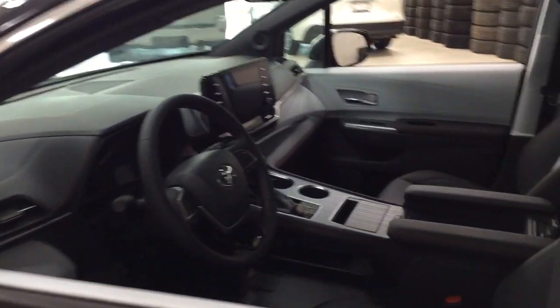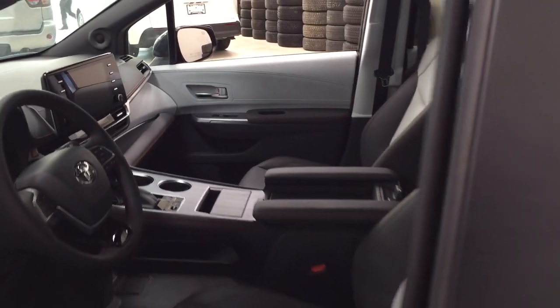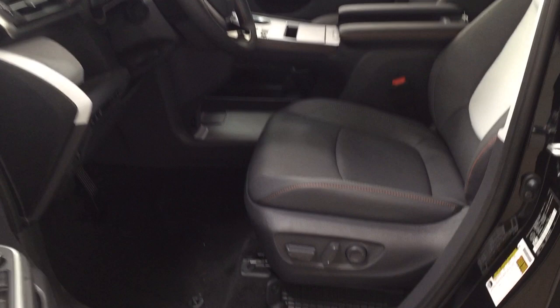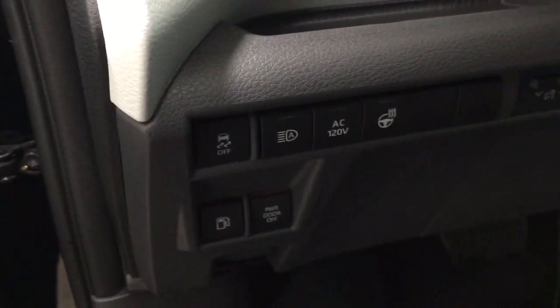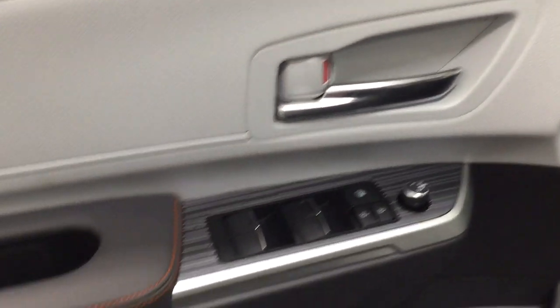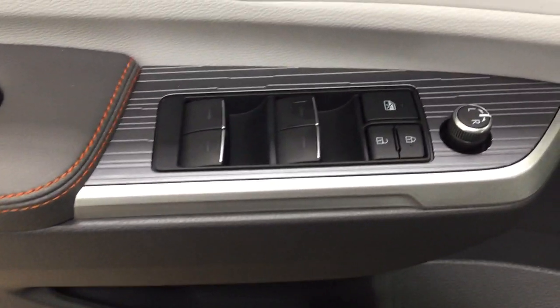And the color we're going to be taking a look at today is black, and taking a closer look just at the front dash as well as the front seats. You have your leather interior, power driver's seat with lumbar support, automatic high beams, heated steering wheel, and then you have the traction control on and off. Mirror controls, window locks, power locks, and window controls.